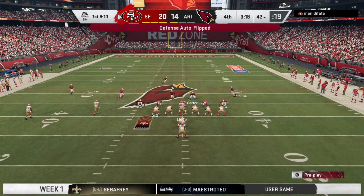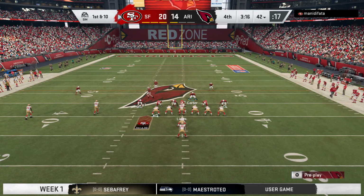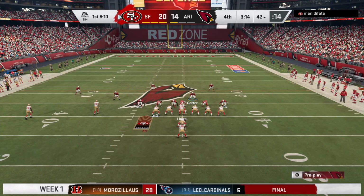Yeah, tight end one-handed catches. They're kind of like wide receiver one-handed catches nowadays. Just not right.